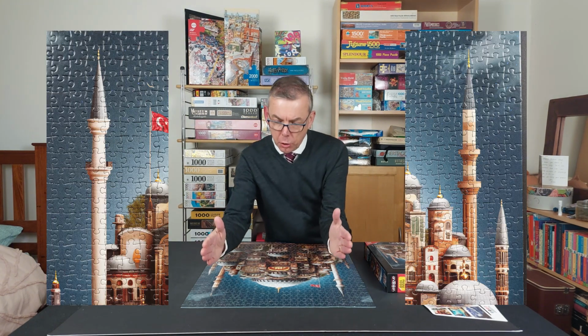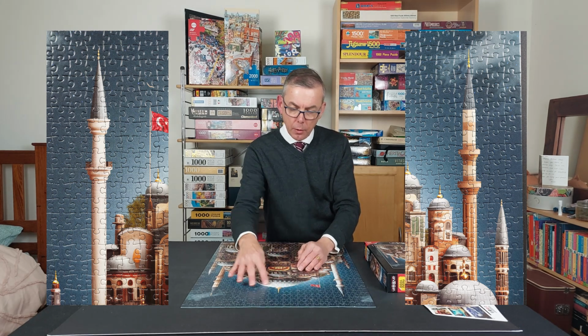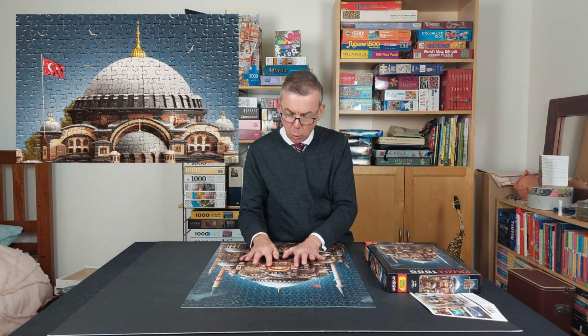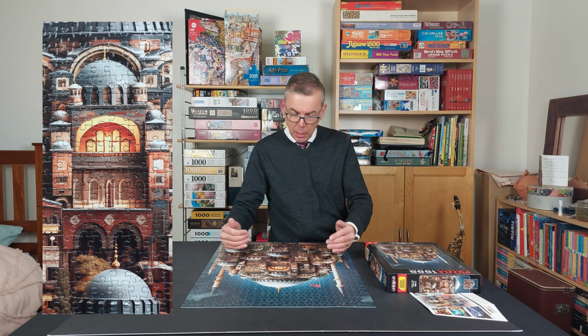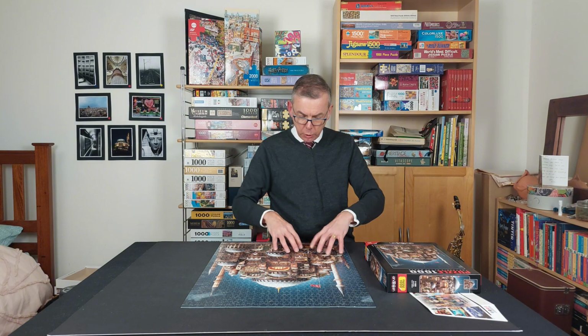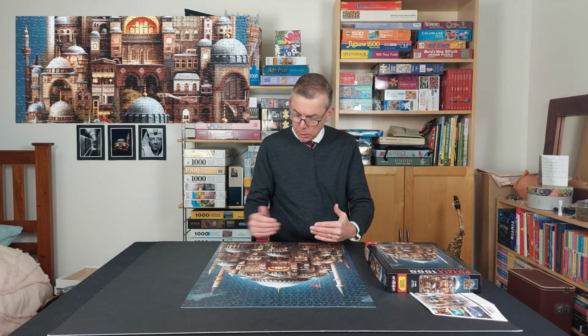There are two enormous minarets. There's a very large dome with a gold-top spire on it. There's a flag of the Turkish Republic. Many other domes. There's this window here which is brightly lit as if from inside. There's layers of other buildings with windows, arches, trees. We're looking through little passageways into other parts behind.